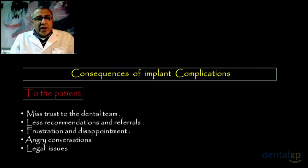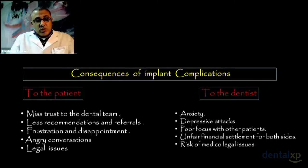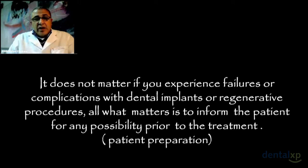Consequences of the complications that might occur in the office to the patient: the patient mistrusts the dental team. There are always lost recommendations and referrals, frustrations, disappointment. We keep seeing all of these angry conversations, and sometimes they go to legal issues, and we don't want that. This is from the patient side. From the dentist side, anxiety is recorded in the literature. Depressive attacks are recorded in the books recently, as well as poor focus with other patients. The dentist is not able to focus on what should be done for the other patients because he's so much in trouble with this complication. Unfair financial settlement and the risk of medico-legal issues would probably be an event.